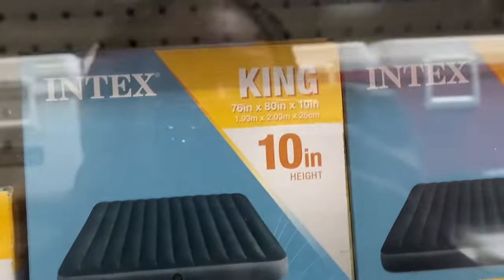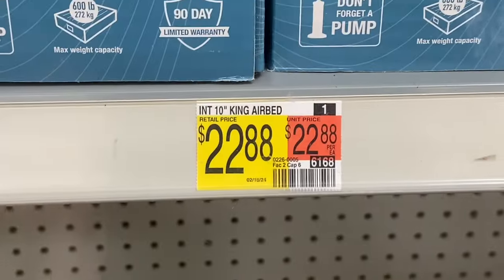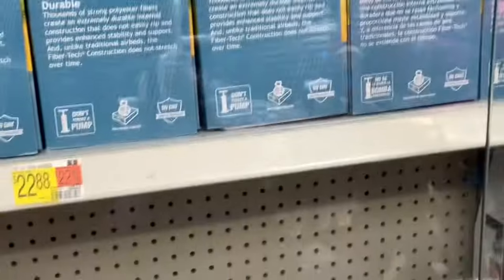Y'all so sweet. So I think I'm about to get this one because it's a king, 10 inch, and you know, it's just simple. This is $22.88, so I'm going to go ahead and get that.